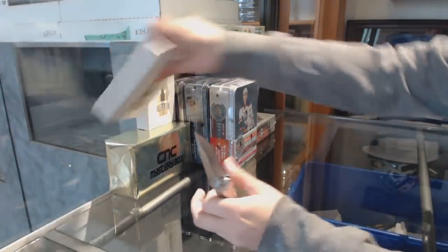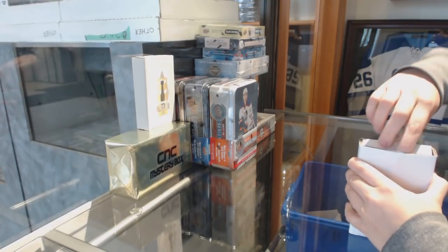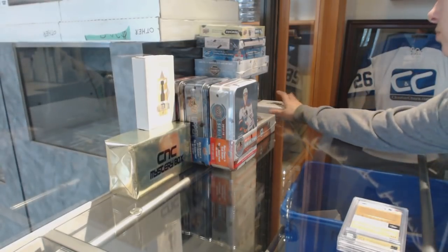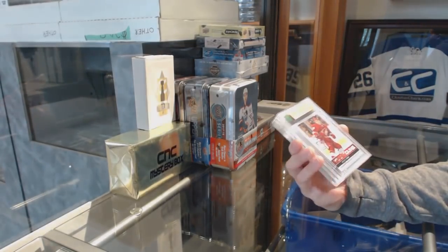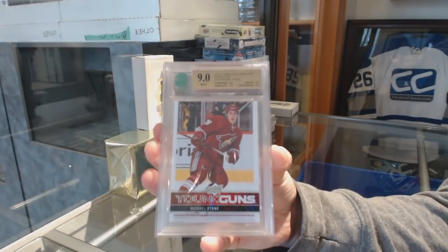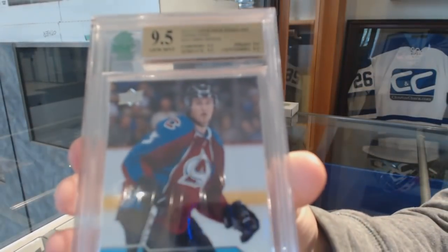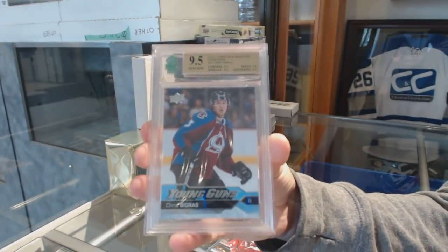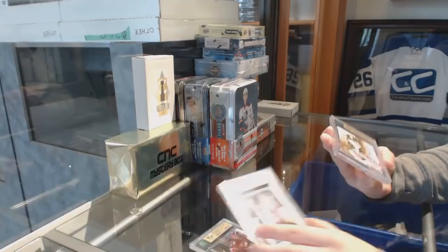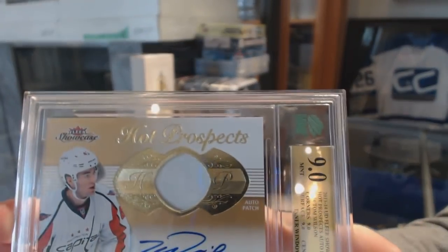We're going to get started with the graded hits. We've got a graded 9 Young Guns for the Arizona Coyotes, Michael Stone. Young Guns for the Colorado Avalanche, Chris Bigra. 9 Hot Prospects rookie patch auto number to 375 for the Washington Capitals, Tom Wilson.